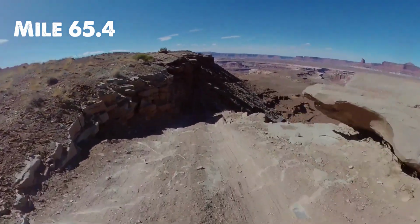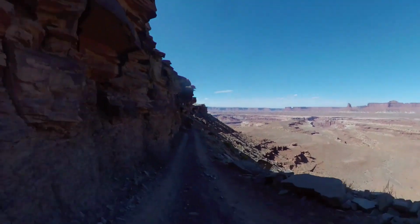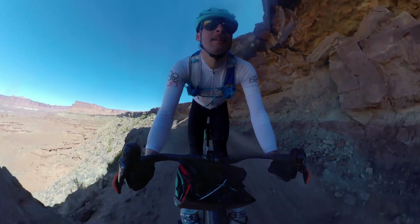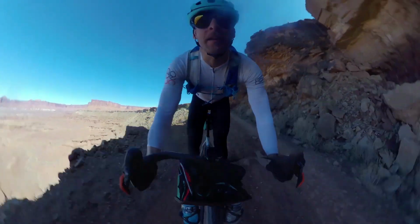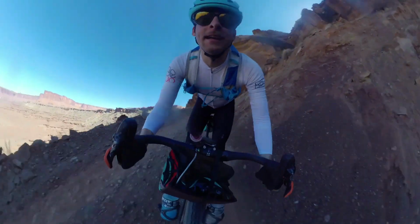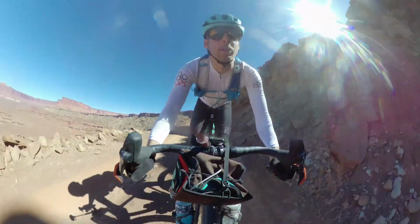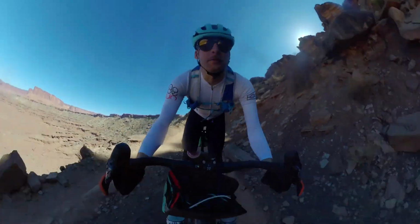This is a descent that would be better on a mountain bike. It's super cool. It's not so bad on this. Just can't quite let off the brakes and send it. You kind of got to pick a line and go a little slower just in case some big pothole comes out and jumps out at you.